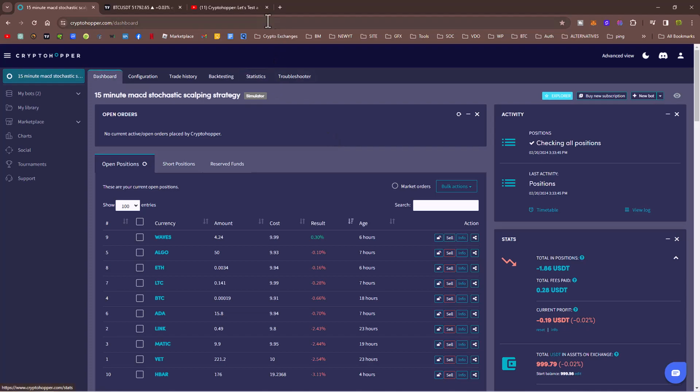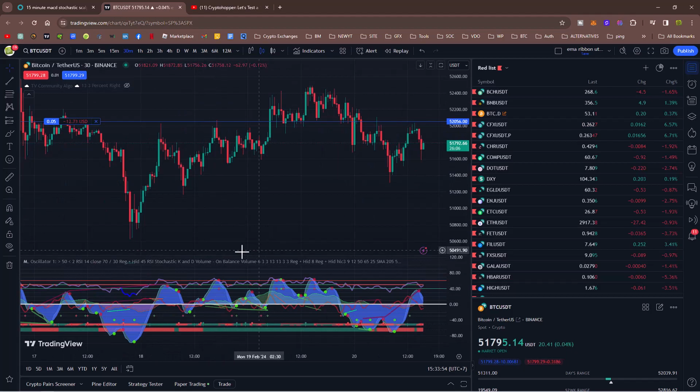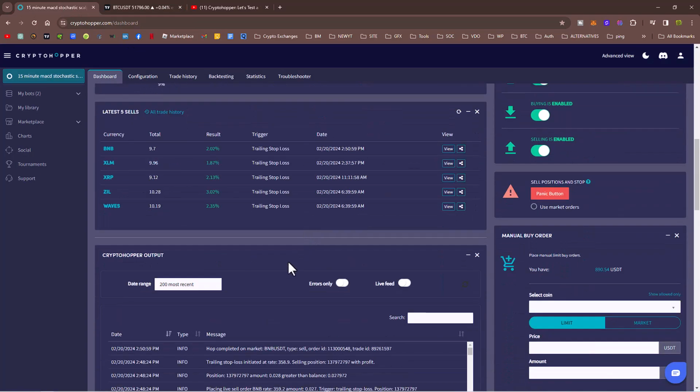So I mean, had I started this bot down here, then I would be in nice profits by now, you know. But since I started the bot exactly here, that candle there, it only went up a tiny bit and then just came mostly down. It is starting to come back up, so maybe another 24 hours this strategy will be doing well, but it has made some profits, as you can see.